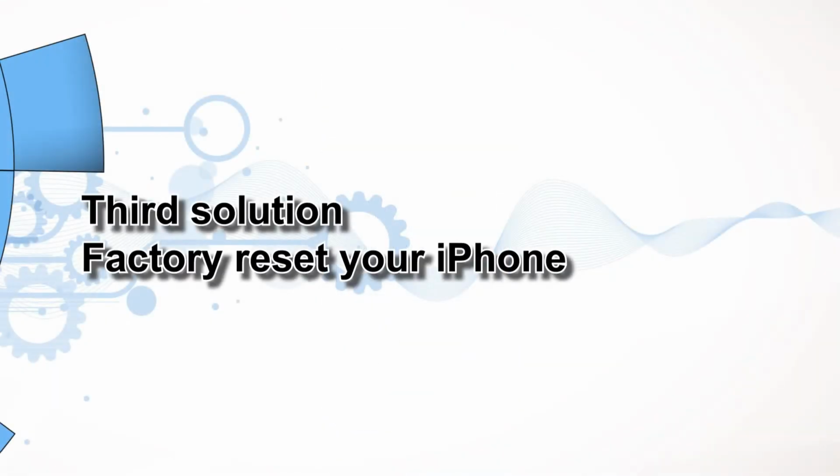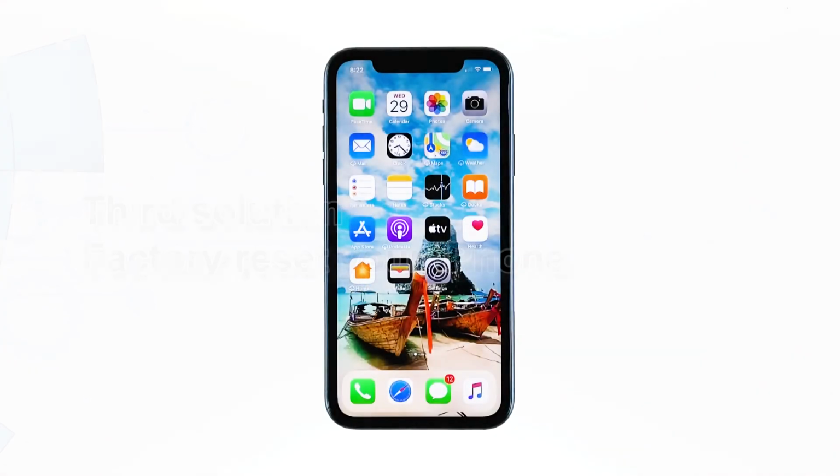Third solution, factory reset your iPhone. If the previous procedures failed to fix the problem, then you are most likely dealing with some major iOS flaw that requires a more advanced solution. In this case, your remaining options would be a factory reset and iOS restore.